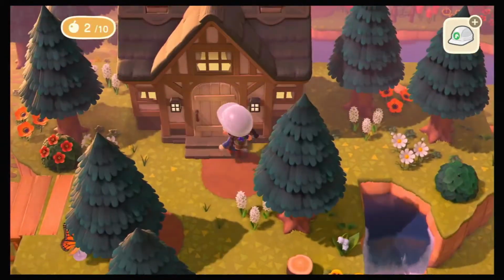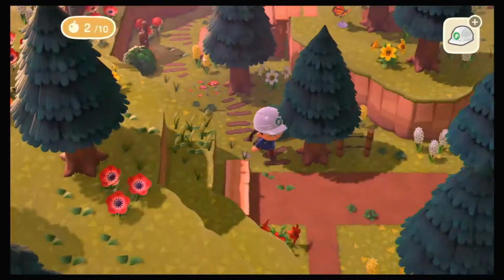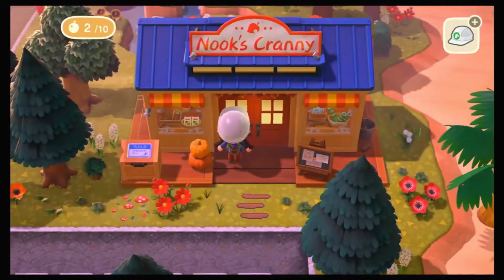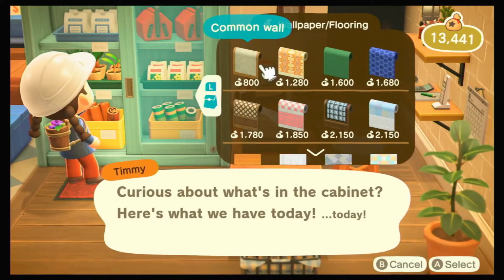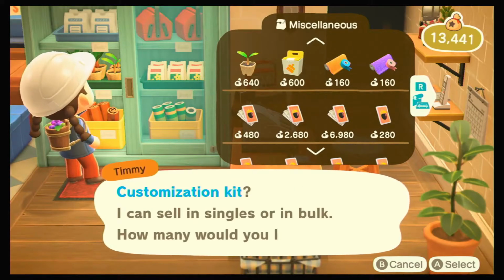So anyways, I'm going back home to get a few things for my next shop. I've got everything now. So zoom back, zoom, zoom, zoom. I like the shop, I think it's cute. And then I went to Nook's Cranny to get a few more customization kits because I wanted to customize the stalls again in a different way.